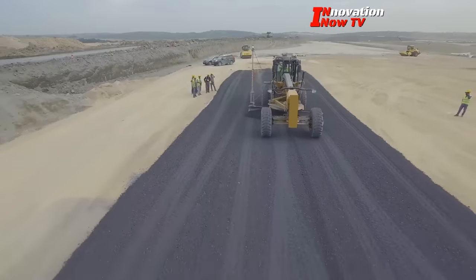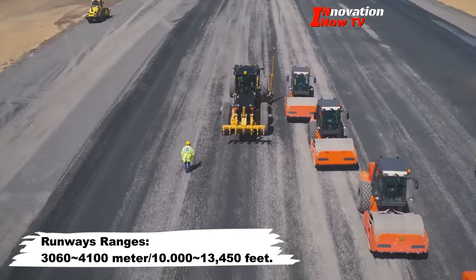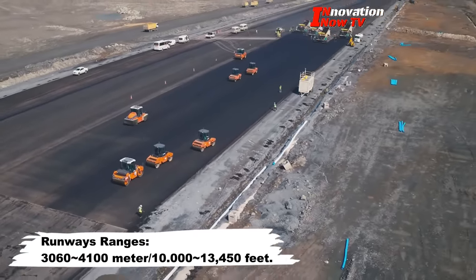In the first phase of construction, there are five runways, ranging from 3,060 meters to 4,100 meters. That's about 10,000 feet to 13,450 feet.